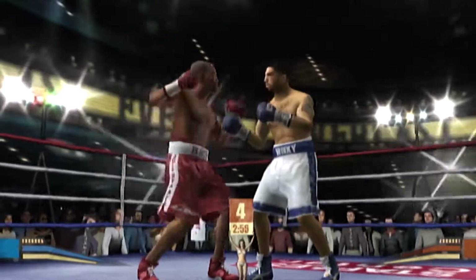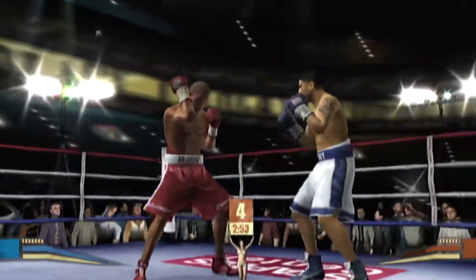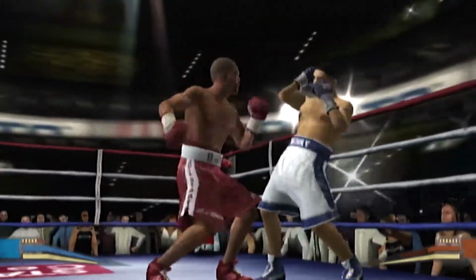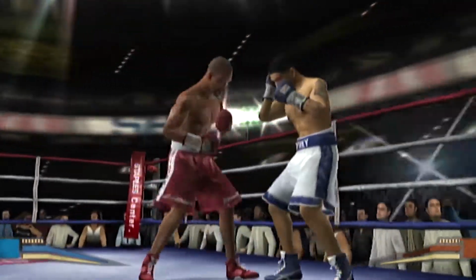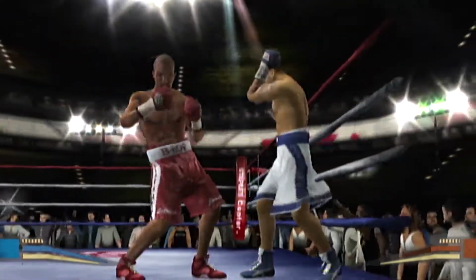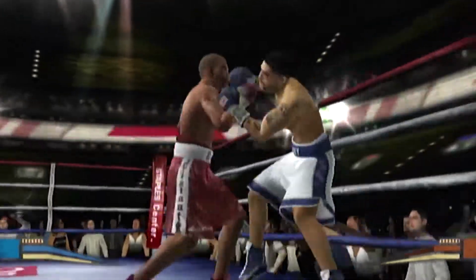This is getting ridiculous. You can't hit the canvas every round and keep getting back up like that. Eventually, your corner needs to stop the fight and protect you if you can't do it yourself. What would have been a hard shot is parried. Look at his left eye. It's almost been closed here tonight.